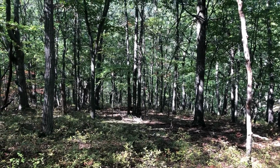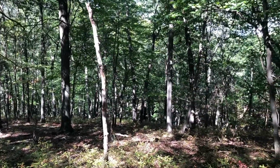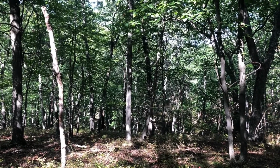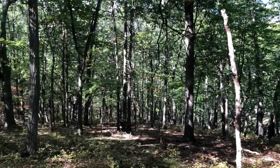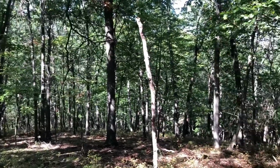But this is big buck territory back here in the Bluffs. This is where the big boys hang out. So if you're looking for a lot at a reasonable price to hunt on, to camp on, to shoot, build a cabin here, park your camper, do whatever, at a reasonable price for a usable lot with some features, this is a tough one to beat.